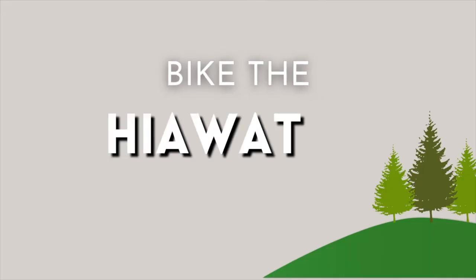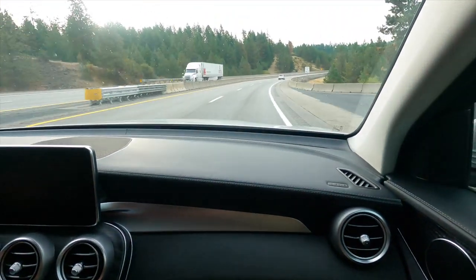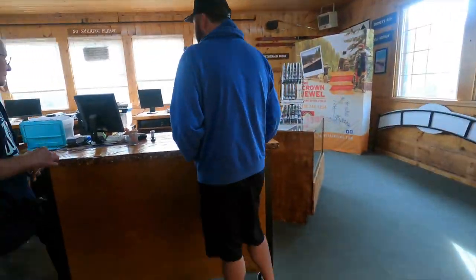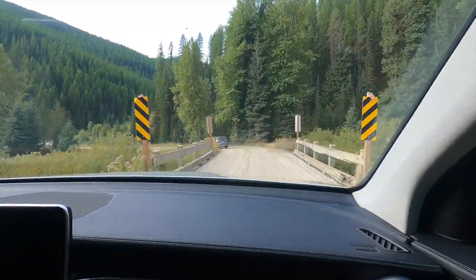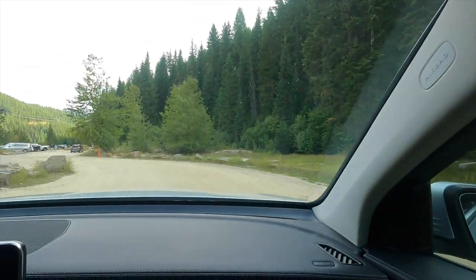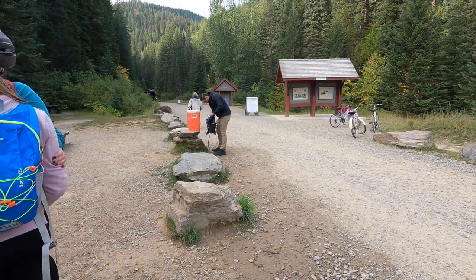If you're into outdoor adventure, our first recommendation is going to be biking the Hiawatha Trail. The Hiawatha Trail follows the old railroad line that the Milwaukee Railway Company created in 1909. The trail now gives access to the beautiful Bitterroot Mountains on the border of northern Idaho and Montana. It's open May through September and use Lookout Ski Pass Company if you're going to rent a bike. They're about 15 minutes east of the trailhead and they'll be set up there with the bikes for easy access and help to get you started.